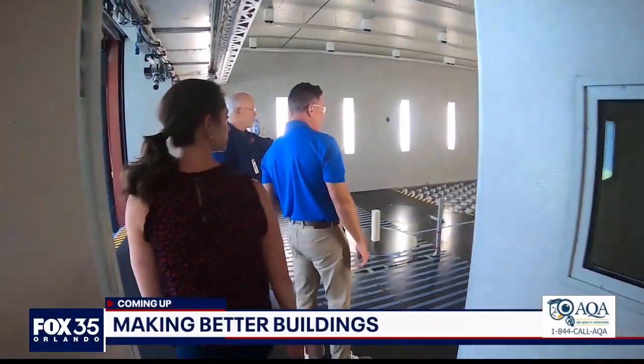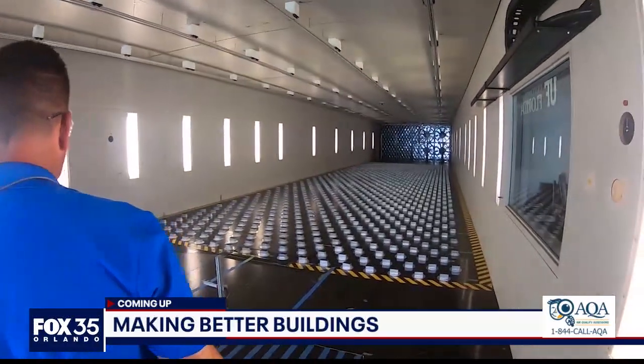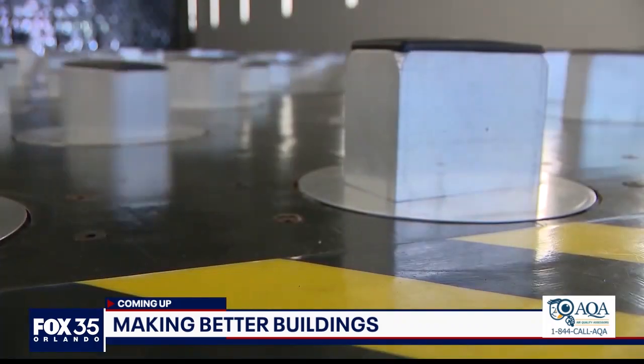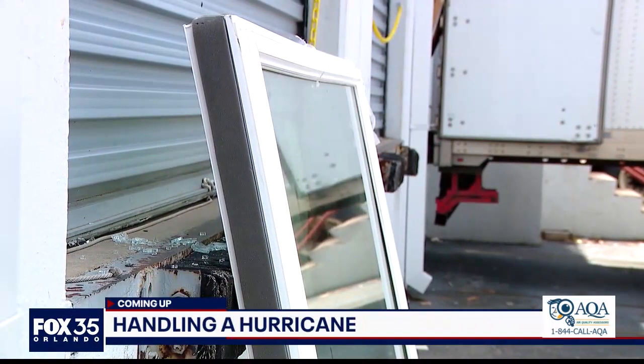Coming up on our Tracking the Tropics special report, I'll take you inside a state-of-the-art wind tunnel right here in Central Florida to see how simulated storms help build stronger homes and buildings. It's really cool. You got to stay tuned for this. Plus, handling a hurricane, Allison puts impact-resistant glass to the test.